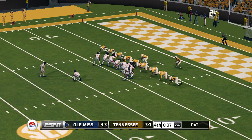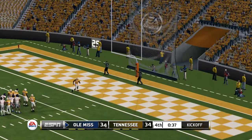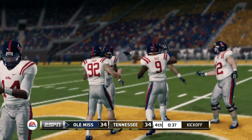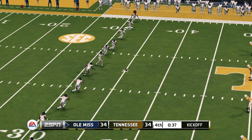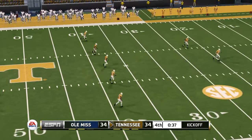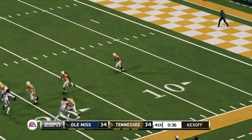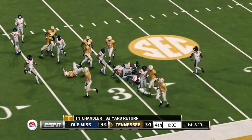Less than a minute to go. And he tacks on the extra point. Late in the fourth quarter, and with that score, we are now tied. And the way things are going, we might be going to an extra session or two. Ole Miss is lining up to kick this one off. He's to the 20. Tackle made at the 29.